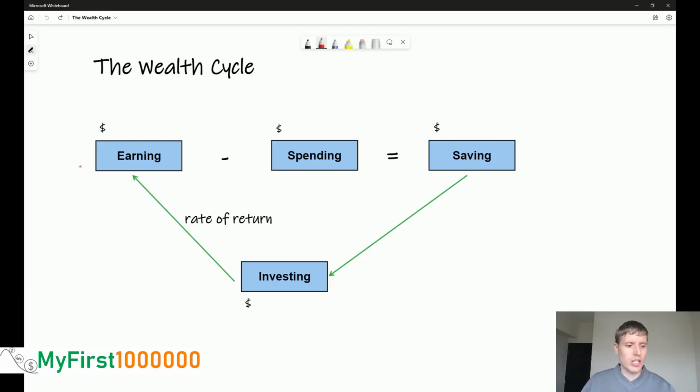So how to win financially? On one side, you can boost your earnings. Another thing that you can do is reduce or minimize your spendings. Why do you want to increase your earnings and reduce your spendings? It's because you want to increase your savings. So higher earnings and lower spendings should increase your savings and your savings rate. And then you can also use a portion of the money, as mentioned before, to invest for your long-term future. So put it into investing.